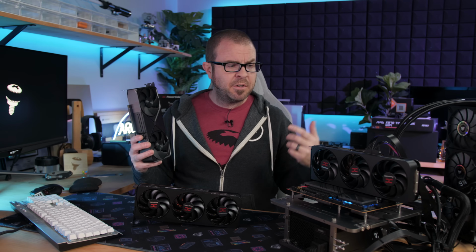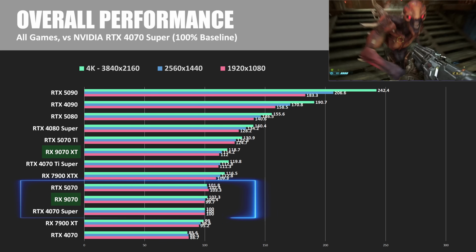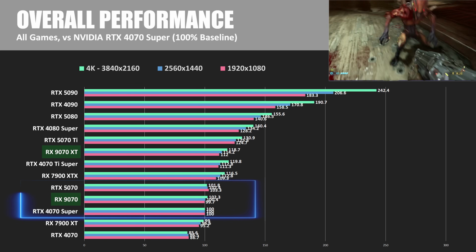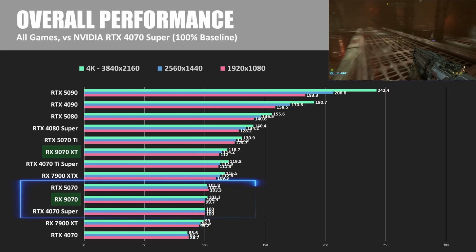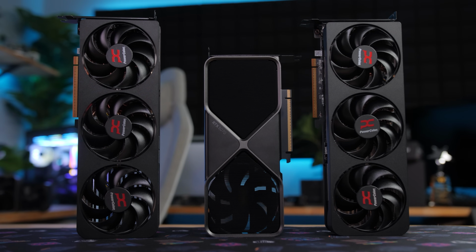So this might be a bit of an oversimplification, but it seems to me like what we're getting with this launch is two $550 replacements for the RTX 4070 Super in the 5070 and the 9070 non-XT that perform roughly equivalent to the 4070 Super for $50 less. And yet, I have a feeling that most of the reviewers are going to be saying that the 5070 sucks because of that, and the 9070 non-XT is a great value because of that. And I first want to address why that might be the case.